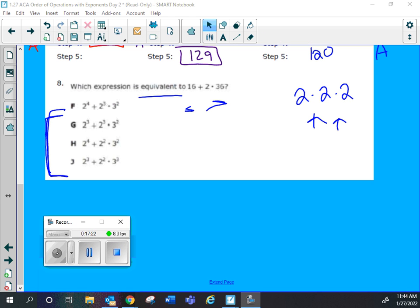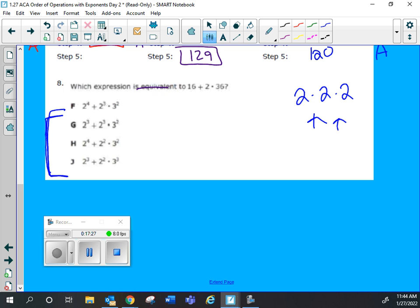Alrighty, so 16 plus 2 times 36. I'm looking for something that is equivalent to this answer. Now there's a couple ways you can solve this. Either way is just as fine. Some people, if they struggle with prime factorization, will solve this to actually get an answer. So in this, what would I do first? The addition or the multiplication? The multiplication. And 36 times 2 is 72. Plus 16 is equal to 88. So some people, they will solve this.